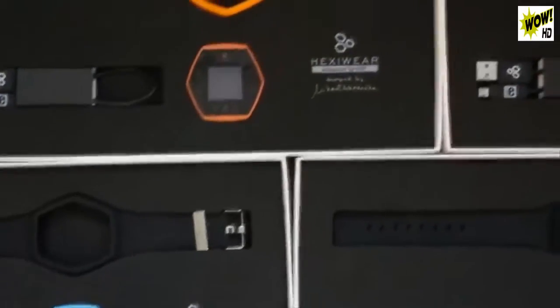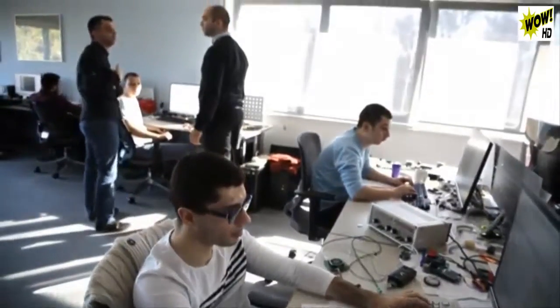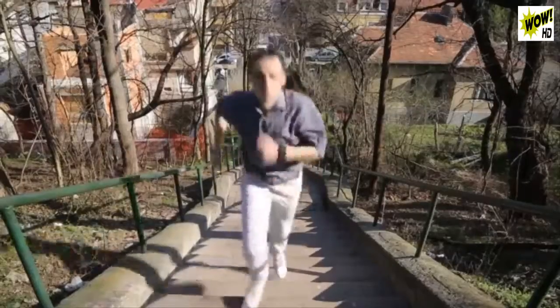They wrote Android and iOS apps and provided private cloud access for each Hexiware. You can try it right out of the box. Our software team created a few simple apps: a weather station, fitness app, sensor tag mode. Our first version of Hexiware is already completed.